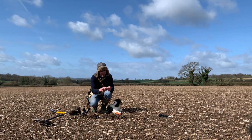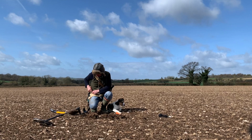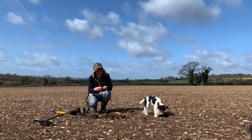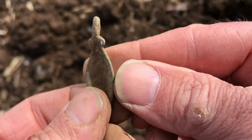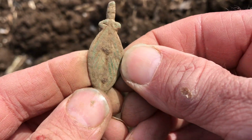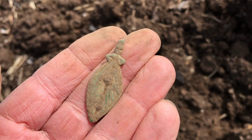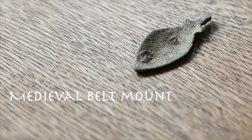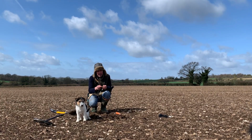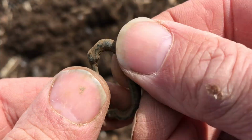I had another look at this ring, and I think it might be a ring now. I don't think it is modern. A really nice, quite interesting, well decorated, I think it must be a pendant of sorts. And then just this little buckle now, which is in perfectly nice condition. Again, not quite sure of the age of it, but it's a nice one.